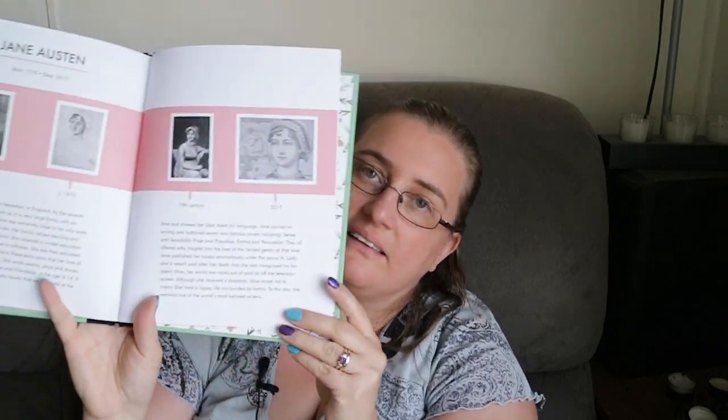I just think these pictures are just adorable, and I love this for an ending. Jane went on to write 7 novels full of grace and talent. Yeah, she did. Little did she know that one day she would be considered one of the greatest writers in the world. Little Jane would be happy that the books she once wrote are the ones we still love reading today. And then at the end, it's got a timeline for Jane Austen with a bit more information.